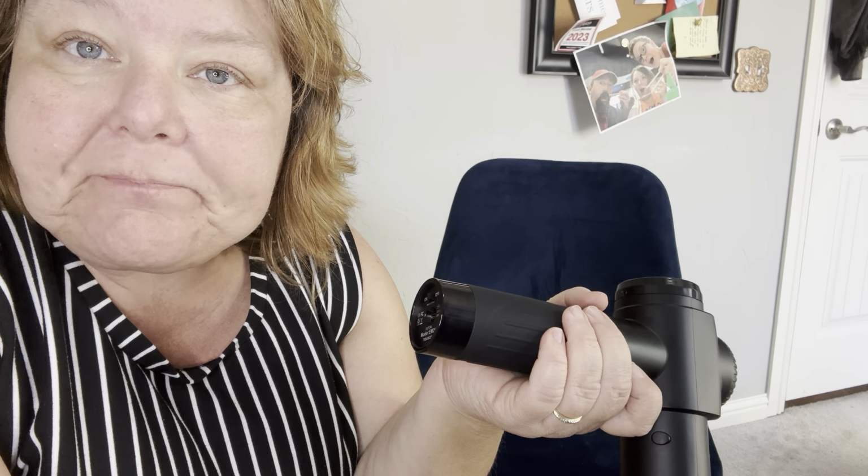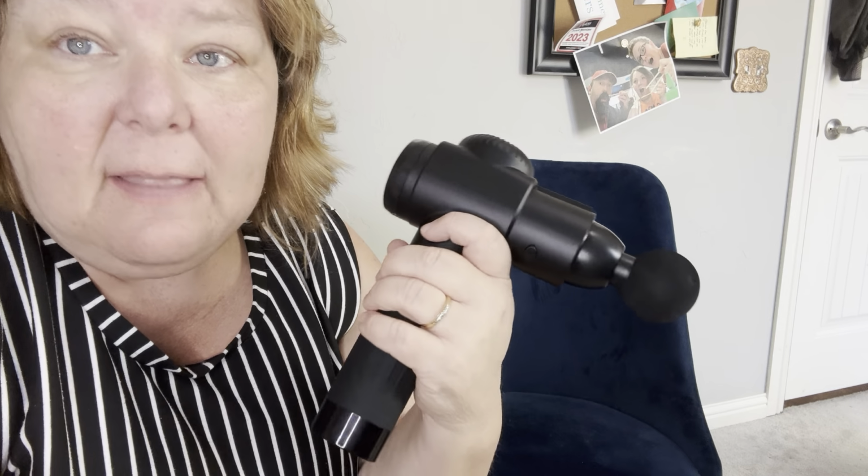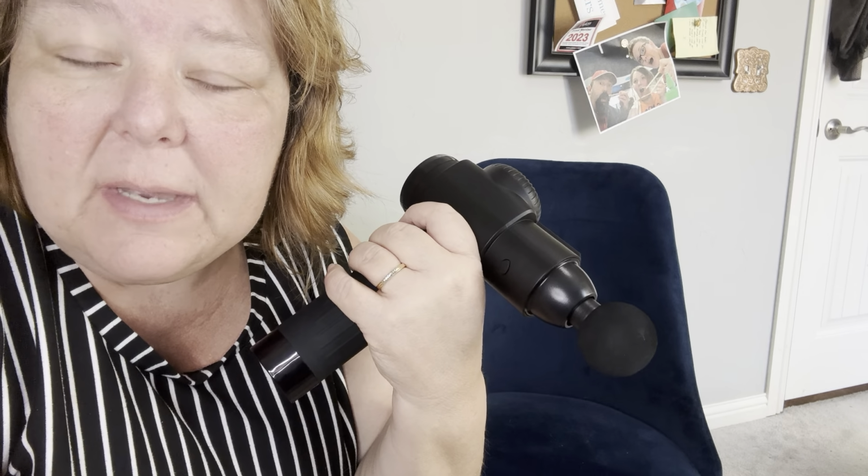So like I said, I will keep you all posted with maybe a short video in the next day or two to let you know, did I bruise? Did I have problems? My plan is, if I don't have any unintended consequences from using the massage gun, that I'll add this to my arsenal of tools to help me with managing my lipedema. So I hope this helps somebody.